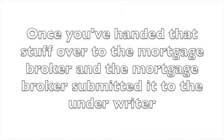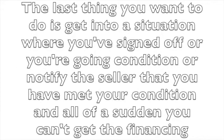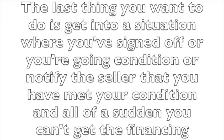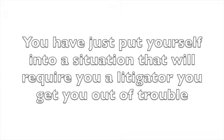More importantly, once you've handed that stuff over to the mortgage broker and the mortgage broker has submitted it to the underwriter, it's very important that it gets signed off by the underwriter. Very, very important. The last thing you want to do is get into a situation where you've waived the condition or notified the seller that you have met your conditions, notice of fulfillment of condition, and all of a sudden you can't get the financing. Folks, you've just put yourself into a situation that would require a litigator to get you out of trouble.